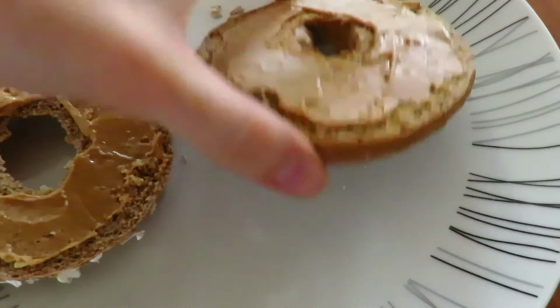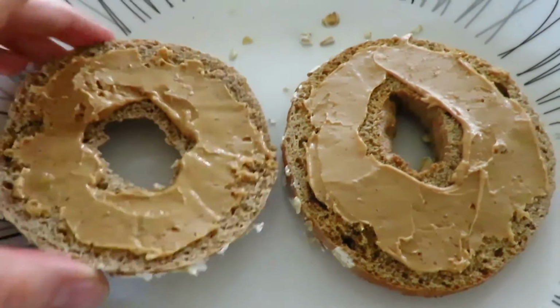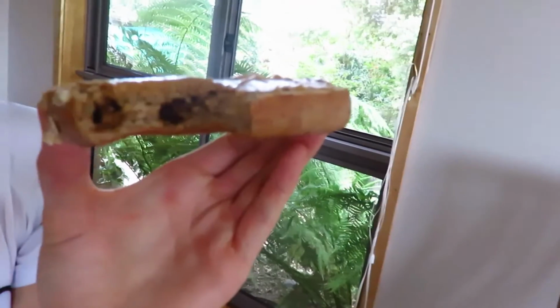Okay, so I've toasted this one and left this one, the top bit, as plain. We'll go for untoasted first, but I know it's not going to be as good just because it's untoasted. Gonna try toasted. Raisins. So good. It's better toasted. Untoasted is probably a little bit stale, I would say.